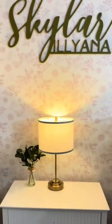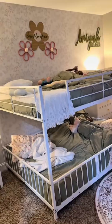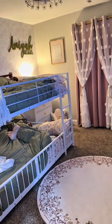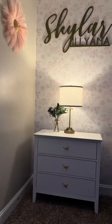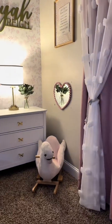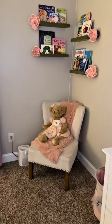All right, well, let's get back to this room reveal. The girls were already in bed this night, but you guys get the drift with their bed. I truly do believe this room came together so perfectly. I'm actually glad that the comforter set that I first ordered ended up being the wrong color, because I truly do believe if that didn't happen, there would have been way too much pink in this room. So throwing in those shades of green really put the icing on the cake.